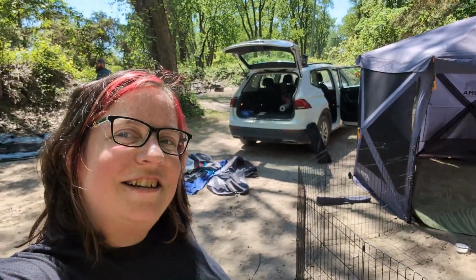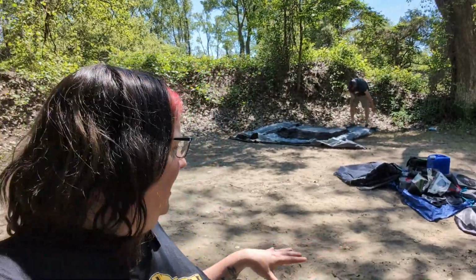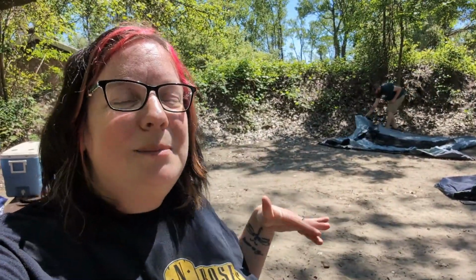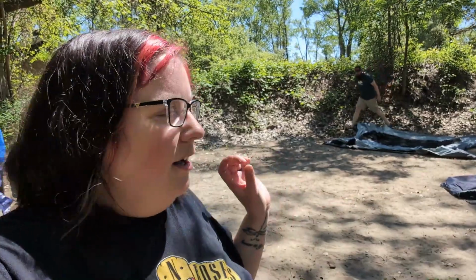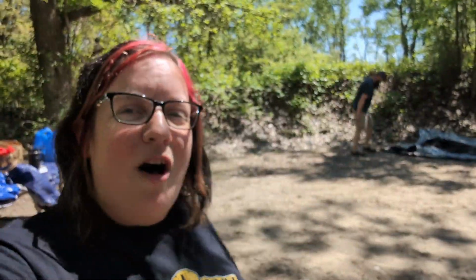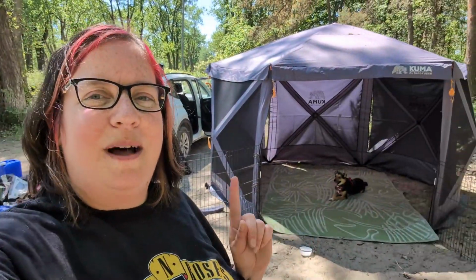All right, guys, so we're at our site. We're at 266. That's over in the Cottonwood Campground, which is the older park. You can see here that it is pretty much all sand, which is going to be nice for sleeping on because you don't have any rocks or logs or bumps. But it also will mean a little bit of a sandy mess for this little goofball here.